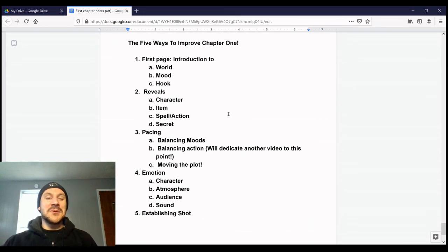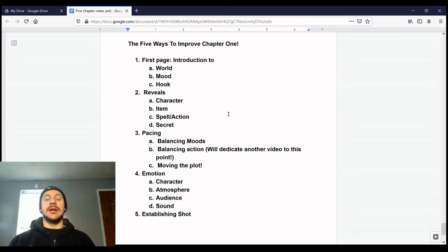All right. So those are the 5 different ways in which you can improve your first chapter. And again, this is all of them lined up for you. You have your first page, and then the WMH method. You have reveals of all kinds. I only went over 2 different kinds of reveals really, but anything can really be a reveal, and you want to make sure you allot the space for that. Pacing, I will dedicate action in particular to a whole other video, and we'll go in depth discussing those things. Emotion's important, and then don't forget your establishing shots. Whenever there's a change in setting, you want to make sure you have basically a full page showing what that new setting is like.